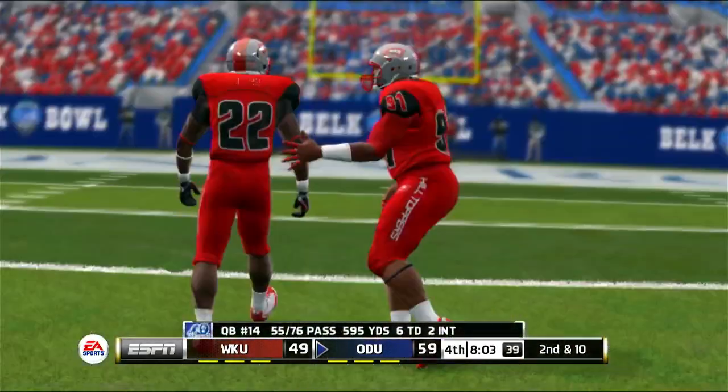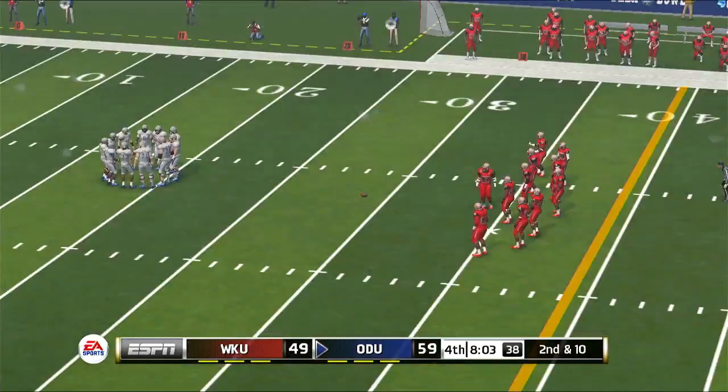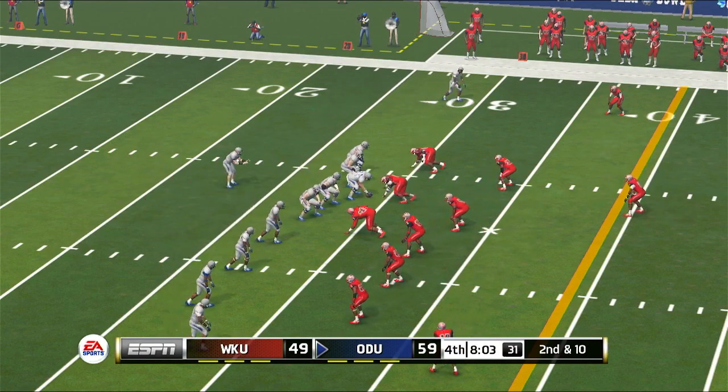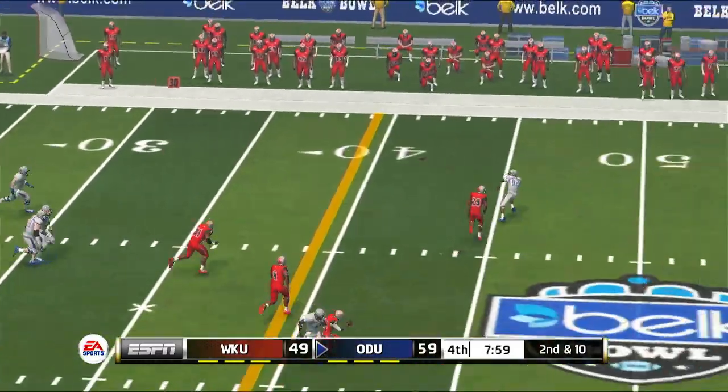Throws this one away. The defense got some pressure and forced a bad pass. I think they've been a little bit more aggressive here with their pass rush, and that time it paid off with an incompletion. Second down, 10 yards to go. Ball on the 29. They'll spread the field here. Let's see what the defense does with a 5-wide outlook.